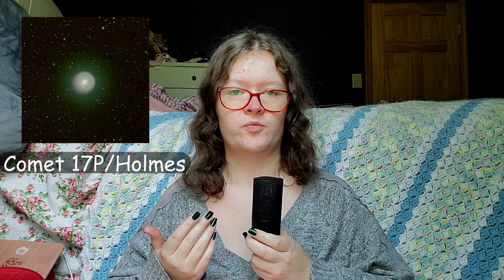The coma forms as a comet's orbit brings it closer to the sun. This close approach warms up the comet, and the ices on its surface begin to sublimate, or turn directly from a solid into a gas. This forms a very loose atmosphere, the coma, that is often up to 1,000 times larger than the nucleus.